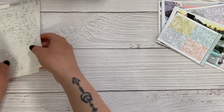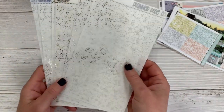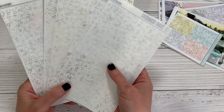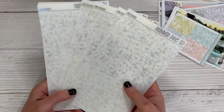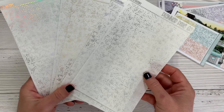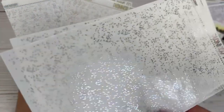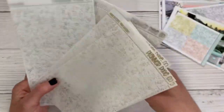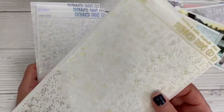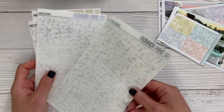And now for the foil portion of the order. So I went ahead and ordered some more of her Pixie Dust underlays. I'm not entirely sure what kits I'm going to use these with yet, but I wanted to add some more sparkle to some of my summer kits. And I got 3 pages each of the silver foil, the gold foil, and then her silver hollow foil.